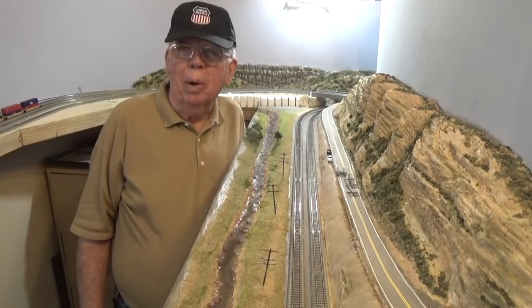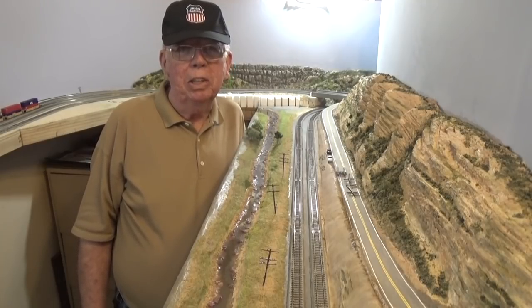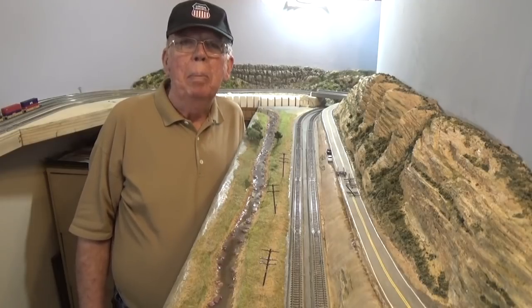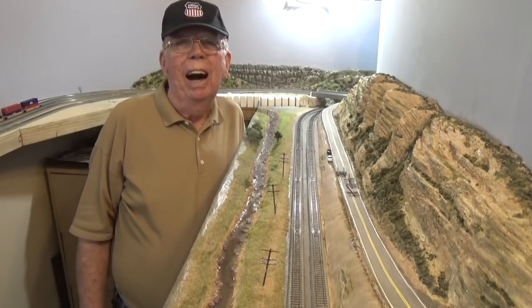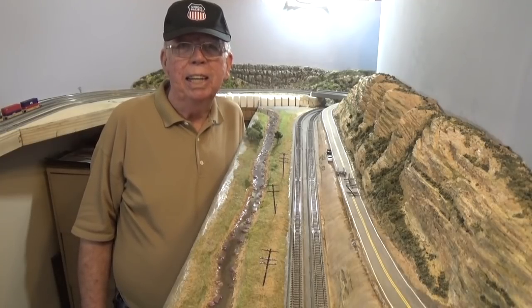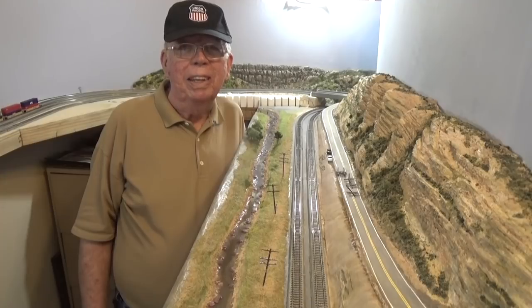Well, that's the progress I've made on my layout this week. I expect to complete this scene before next Saturday because I want to move on to some of the many other tasks that await me on the layout. I hope that you will find the scenery techniques I am describing in this Pocatello series to be useful when working on your own layout.